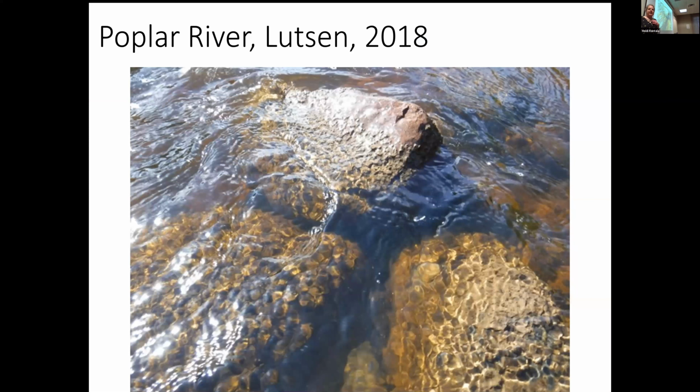Then in 2018, fisheries biologist Detta Grand-Murray noticed that there's Didymo in the Poplar River at Lutsen. And this is what he saw. And I just think that was a really astute observation, that he knew this was Didymo. He had worked in the state of Virginia where Didymo is a problem. And so at that time, then we got the Science Museum on board because they have taxonomic experts that we don't have at the DNR.